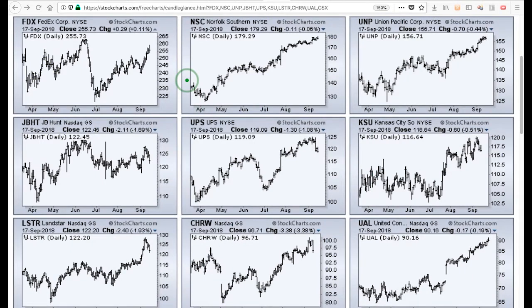Now, another way I like to look at a group of stocks within one industry group or an ETF is using a candle glance chart. I've put the top 9 stocks in the Dow Transports here in this candle glance chart. Keep in mind that the Dow Transports is a price-weighted average, and that means the stocks with the highest price carry the most weight. So you can see FedEx there at $255 a share, roughly, is clearly the biggest weight. It's weighing more than twice United Airlines, which is priced around 90 there in the right-hand corner.